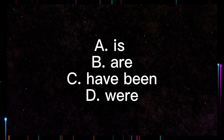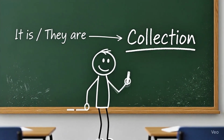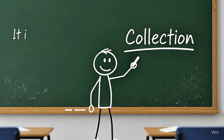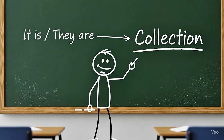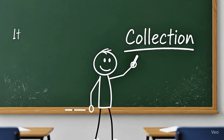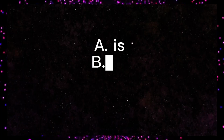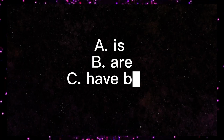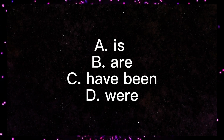Now break down. Let's test the answers. It is. They are. They have been. They were. Only A is singular. Now find the real subject. Is it the stamps? No. The sentence is about a collection. Collection is a single thing. It's an it. Let's plug it in. It is expected. It works perfectly. The answer is A.